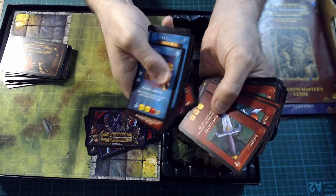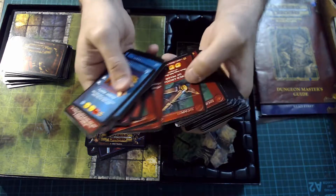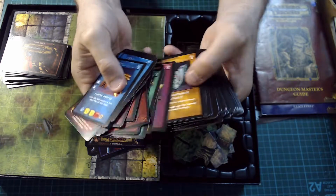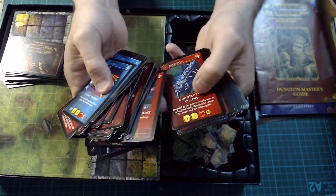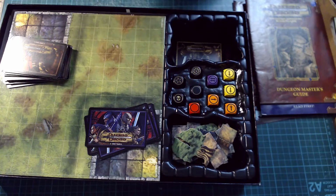Some are just standard where you just roll some dice, some are better than others, some have special rules that you can get a chance to play with. So that is really cool. I like the variety in these.